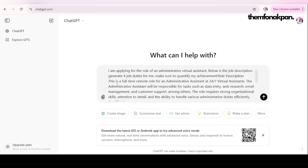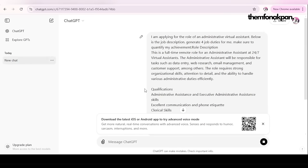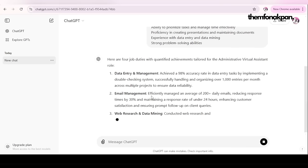And we paste the job description we copied from 24/7 VA and then we enter. I let it do its magic. It's not me I'm leaning on.